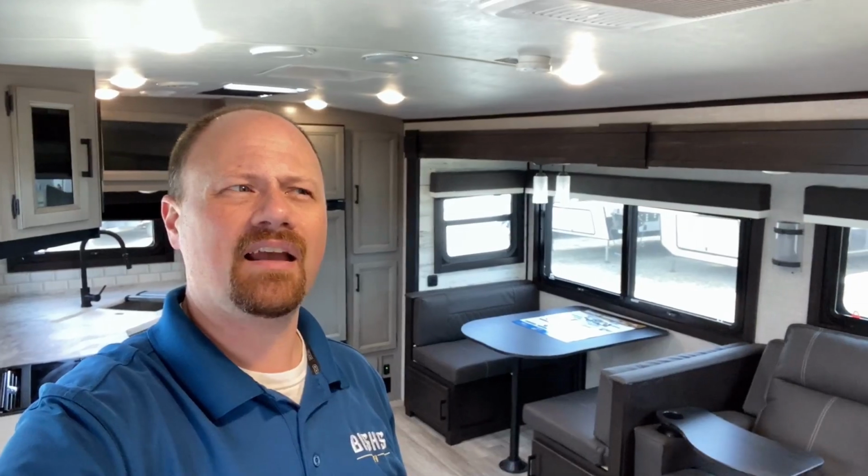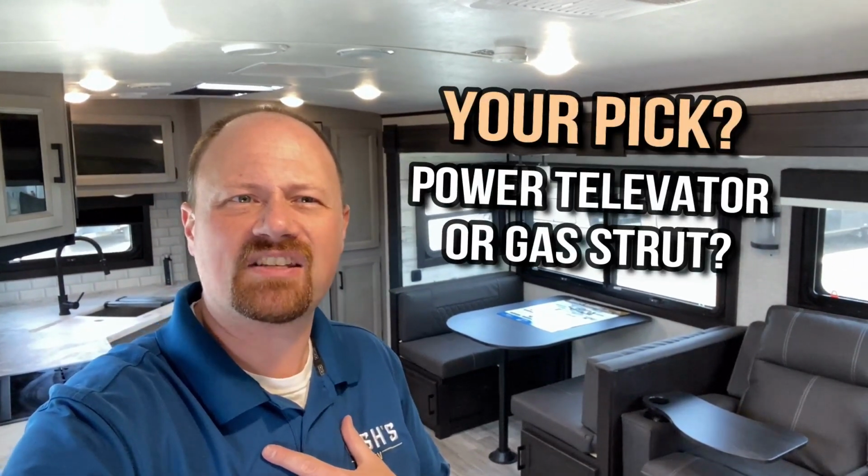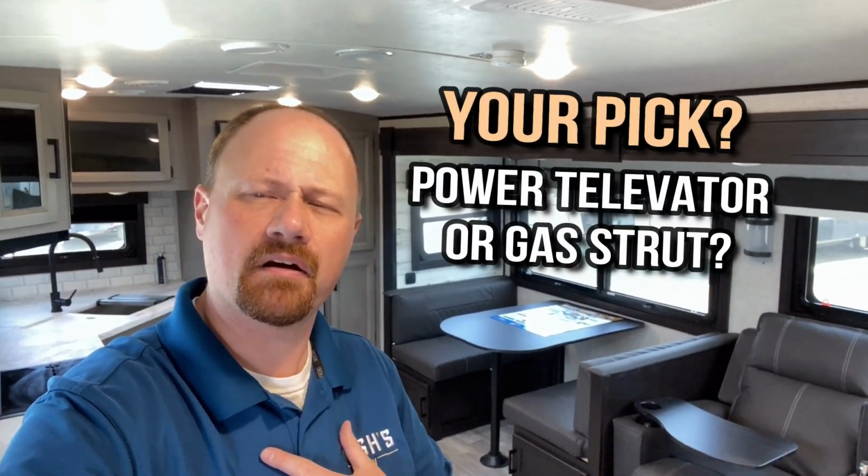And as I'm walking past this, what's your opinion on the mechanical gas-strutted televator versus a power lift televator? Do you have a preference there? Does it matter? I kind of prefer the gas strut stuff because it moves faster for me.